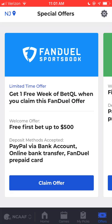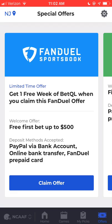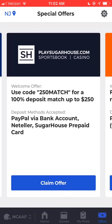And the first thing to note when you come to the offers tab is in the top left-hand corner, you want to first select the state you're located in, whether that is New Jersey or Pennsylvania. Once you've selected the state, you'll see a list of available offers.